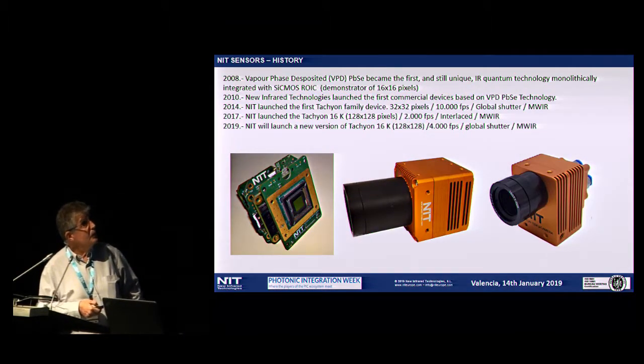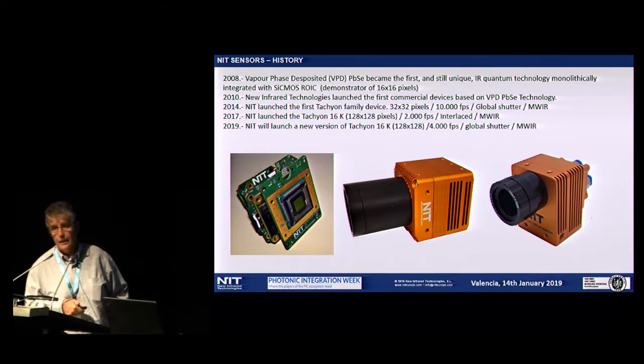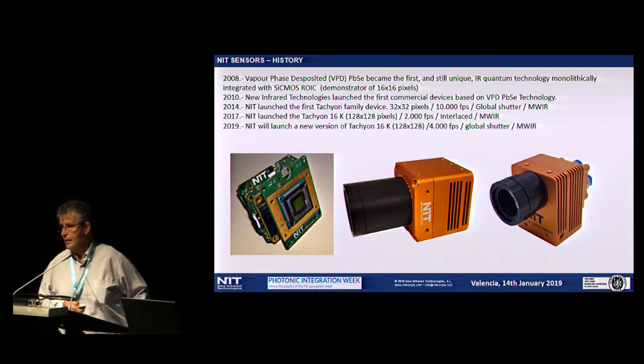This is the history. In 2008, vapor phase deposited lead selenide became the first and still unique infrared quantum technology monolithically integrated with silicon CMOS. In 2010, New Infrared Technology launched the first commercial device. In 2014, it launched the first Tachyon family device: a 32 by 32 pixel, 10,000 frames per second, which is a lot for infrared, and a global shutter, which is also very important for some applications. In the medium wave, this year we have just launched the 128 by 128, which is this camera here, 2,000 frames per second, and it's interlaced. And this year we will launch the new version of Tachyon with a global shutter, with 4,000 frames per second, which is a lot of velocity.